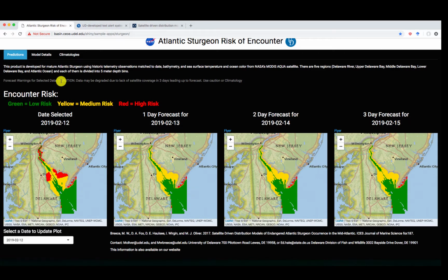And we say, caution, data may be degraded due to lack of satellite coverage in the 3 days leading up to the forecast. We just had a big storm here, so we've had cloud cover of the bay, and we have not had reliable satellite observations. When we haven't had satellite observations, we send this warning out and we say to use the climatology instead.